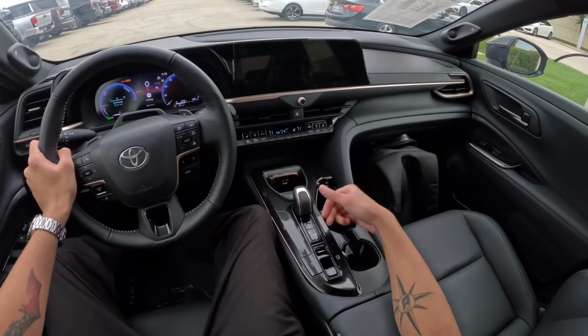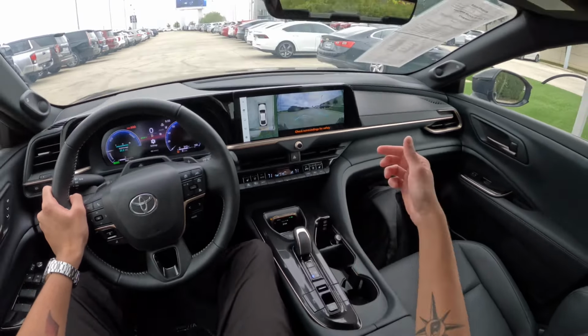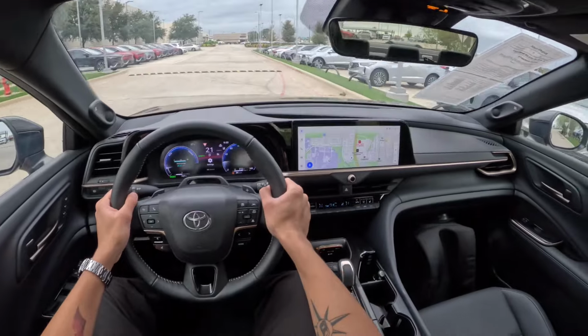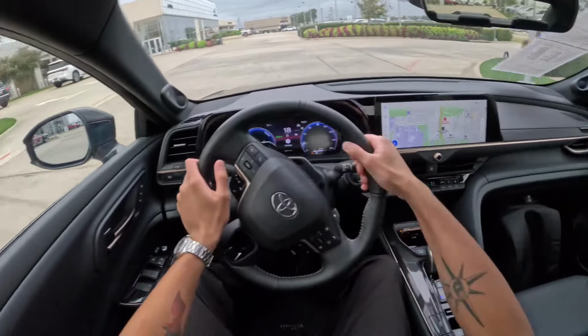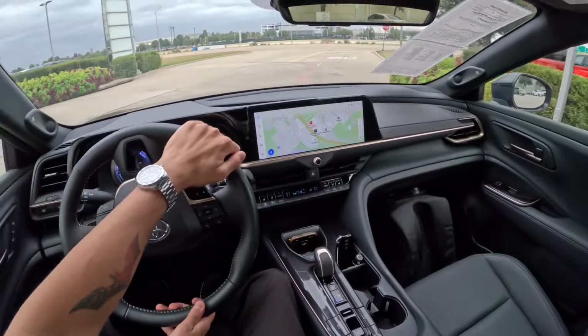The way the shifter works, you have to push to the left and up for reverse, left and down for drive. If you don't do the left part, it'll just go straight to neutral. Steering is nicely weighted, actually. I like that. You also have shift paddles. And I'm in the Sport Plus mode now, just to see what it's like. This definitely seems like a nice daily driver with the fuel economy, the range, and the power is really good too. Also, it's a really comfortable car.